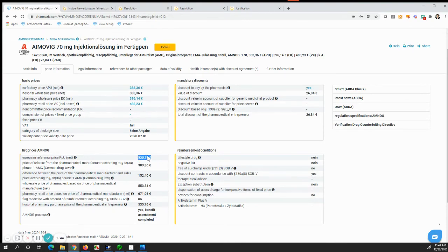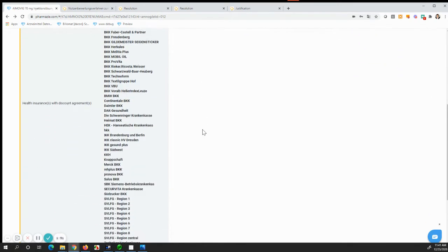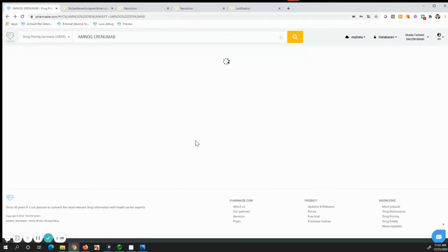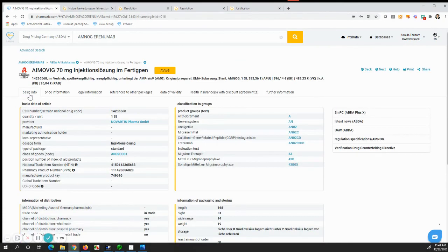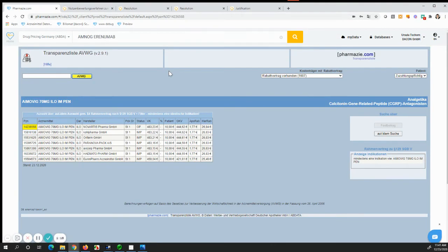We also have information on reimbursement in Germany. We can see here that this product, Aimovig, has health insurance discount agreements. You see the list of the different health insurance companies who have discount agreements with, in this case, Novartis. And you also have a complete overview of the generic products in the market to Aimovig, ordered by their retail price in pharmacies.